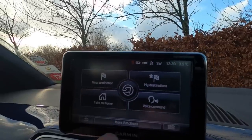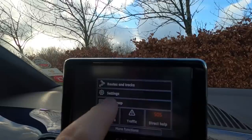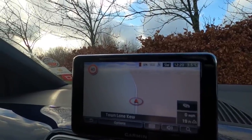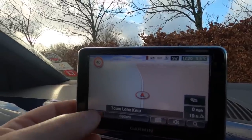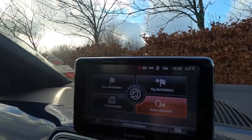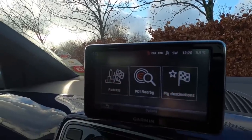You've got a navigation system, which is okay. It's a Garmin based one, and it seems to work okay. It's a little bit old now, a little bit slow, but it does do voice commands, so you can say address, PLI, nearby, all my destinations.